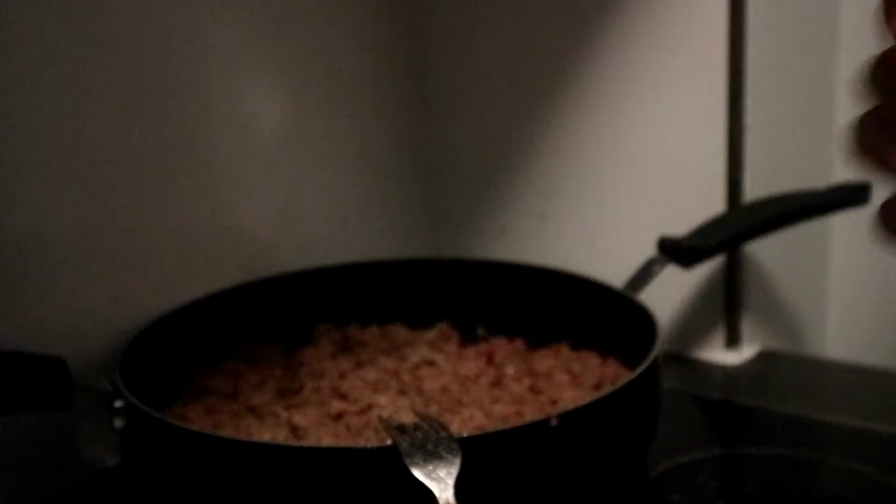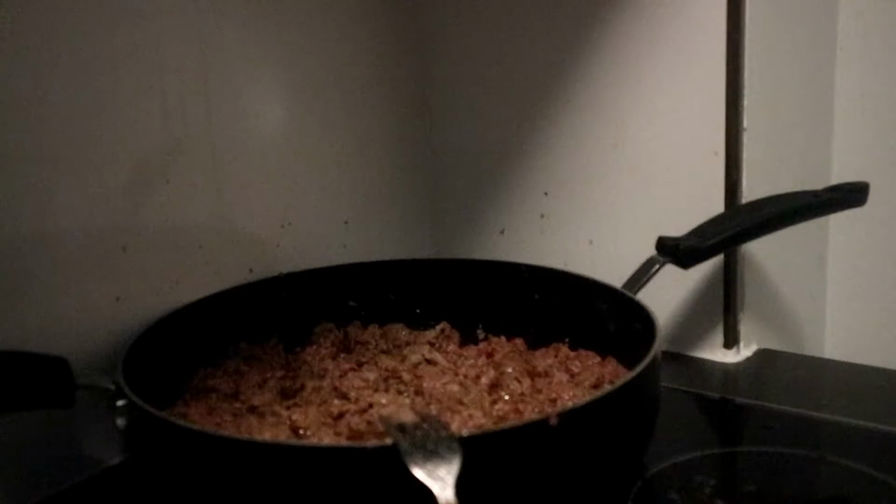Some sesame oil. For some onion, which I like to do on my mandolin. I gotta get the thing for it so I don't cut myself. There we go.